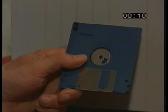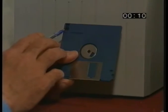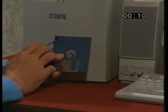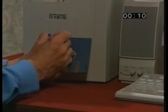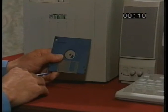All floppy disks have what's called a write protection tab. When the tab is down and there's no hole, you can save information to the disk. If you want to avoid the risk of the data on the disk being accidentally erased, slide the tab so that the hole is open. Now, the floppy disk drive is usually referred to as the A drive by the computer. Floppy disks need careful looking after, and you can find some do's and don'ts in the user manual.